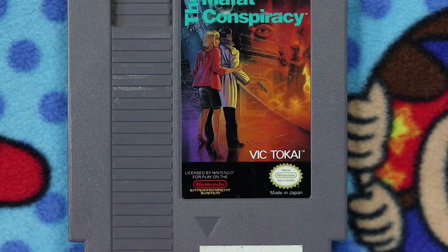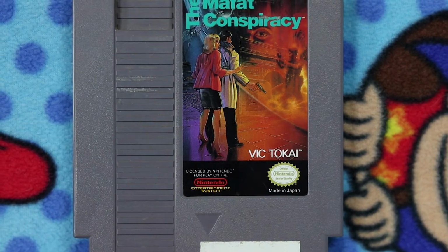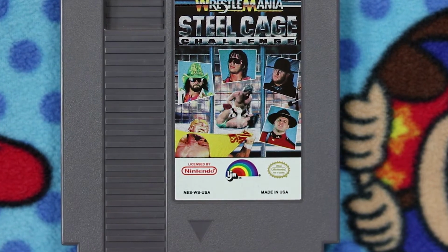So a game that I've never seen before. It is fairly common, just pretty dirty. I picked this one up complete. I don't know where the box went exactly, but this is Steel Cage Challenge, LJN on the NES. The manual looks perfect, like it's never been played before. I wonder, because it's an LJN game, if no one played it. Not really sure. But happy to add that one to my collection as well.